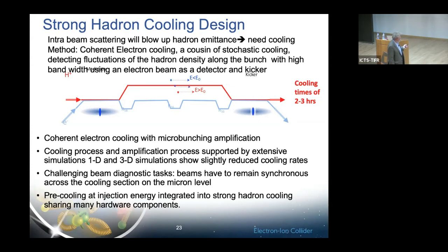So the electron beam picks up some fluctuations in the proton density. That energy modulation of the electron beam is then transformed by this section here, where we induce microbunching and cause a sharply peaked electron density at the position of the original fluctuation. Then we combine electrons and hadrons again here, and the peak in the electron density works against the energy spread and the betatron amplitudes of the hadron beam. It's a small kick only. You have to repeat this many, many times, and we can achieve with this scheme about 2.3 hours of cooling time on paper. So we call this coherent electron cooling with microbunching amplification.